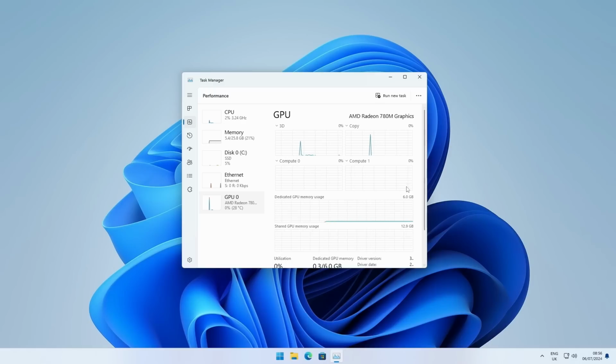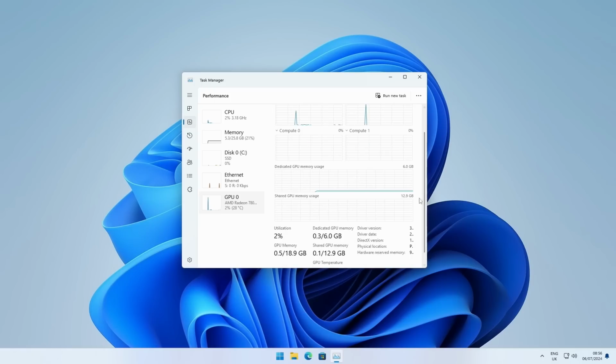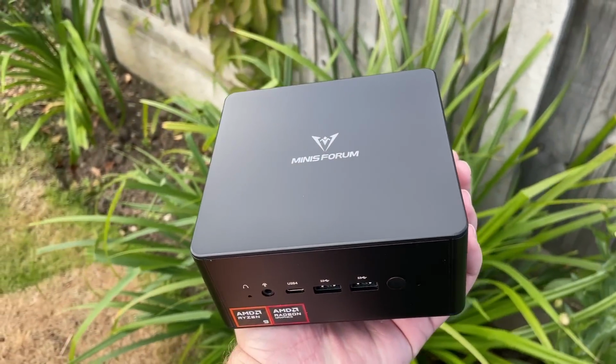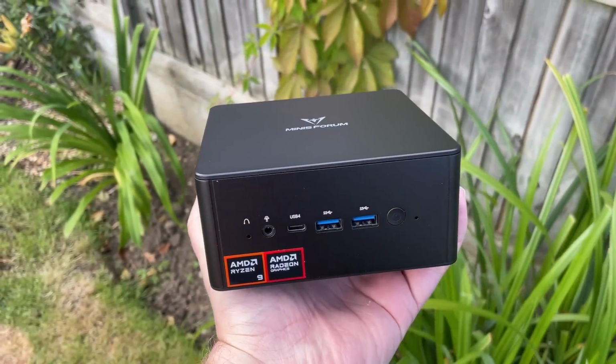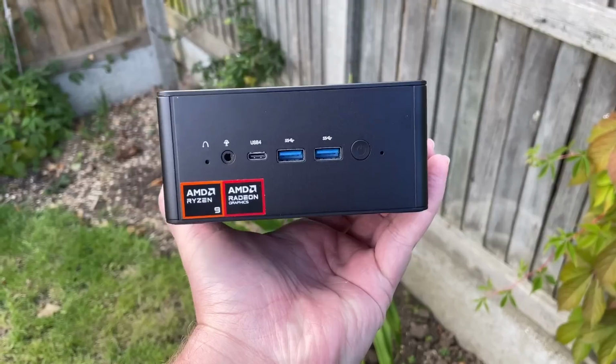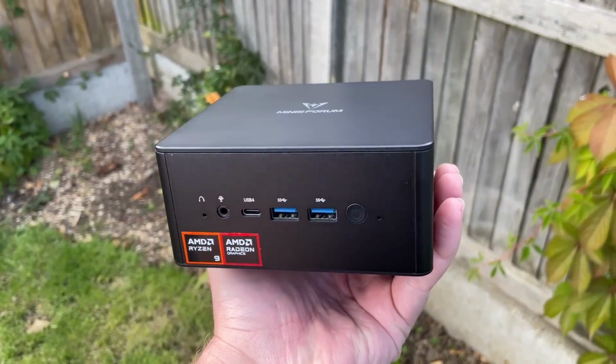Of course, we also have the Radeon 780M graphics built in, and this is going to be the last time we look at them for a while. Because of this, I wanted to really push this little beast, so we're covering path tracing, ray tracing and 4K or 2160p gaming all in this video.